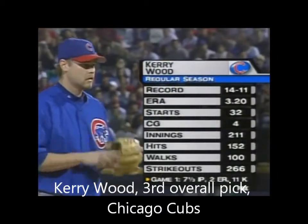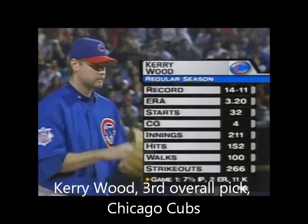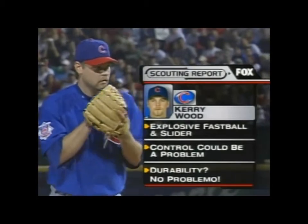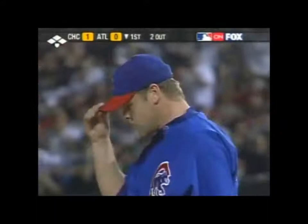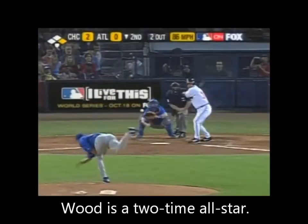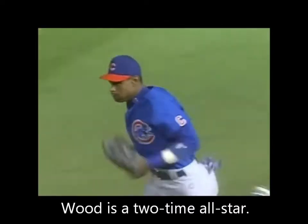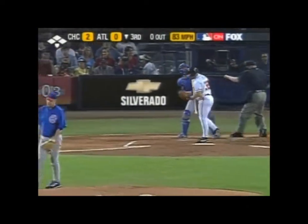266 strikeouts, the most in the major leagues this year. His scouting report, an explosive fastball and slider, but his control could be a problem. Durability, no problemo. First strikeout of the night for Kerry Wood. Breaking ball, strike 3 called, and Jones has words with Jeff Kellogg. Swing and a miss on a slider. 3 strikeouts in the first 2 innings for Kerry Wood. Breaking ball, strike 3 called.